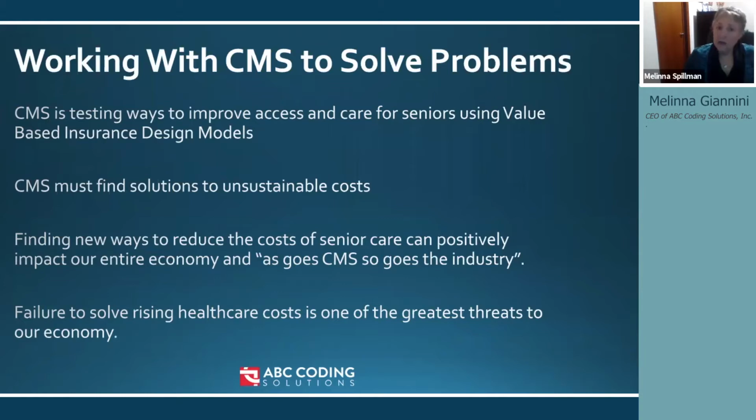So CMS is testing ways to improve access and care for seniors using value-based insurance design models. They have to find solutions to unsustainable costs because our economy is not doing really well, and it's only going to get worse over time because of the new stimulus packages. And we have to be able to reduce healthcare costs, because before the pandemic, they were consuming 21% of our gross domestic product. And now that we have all of the COVID issues on top of it, it's much higher than that. So it's imperative that the government find new ways to reduce the cost of senior care and then be able to trickle that down to Medicaid and TRICARE.